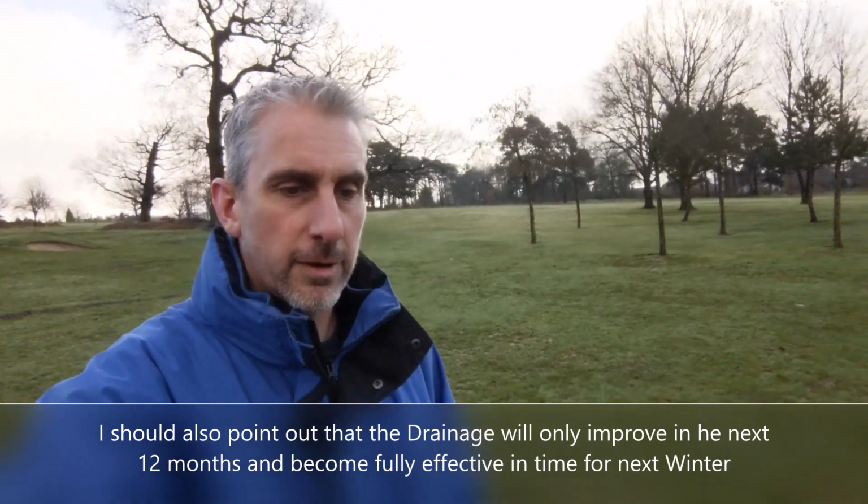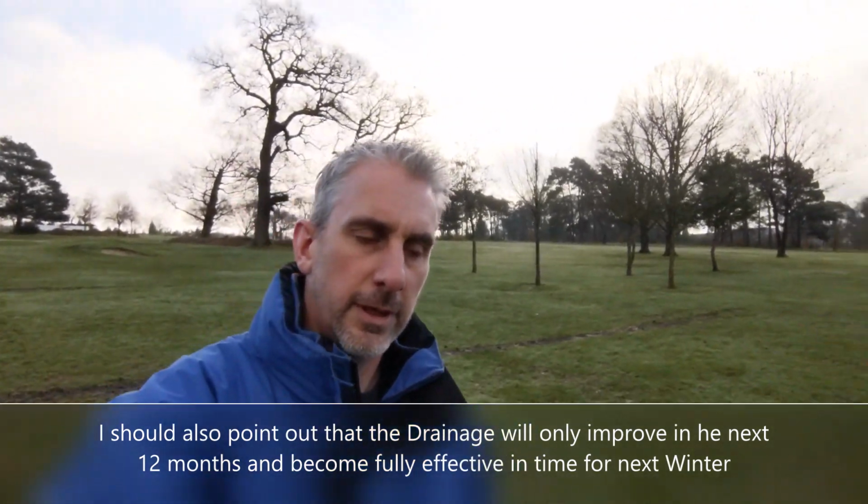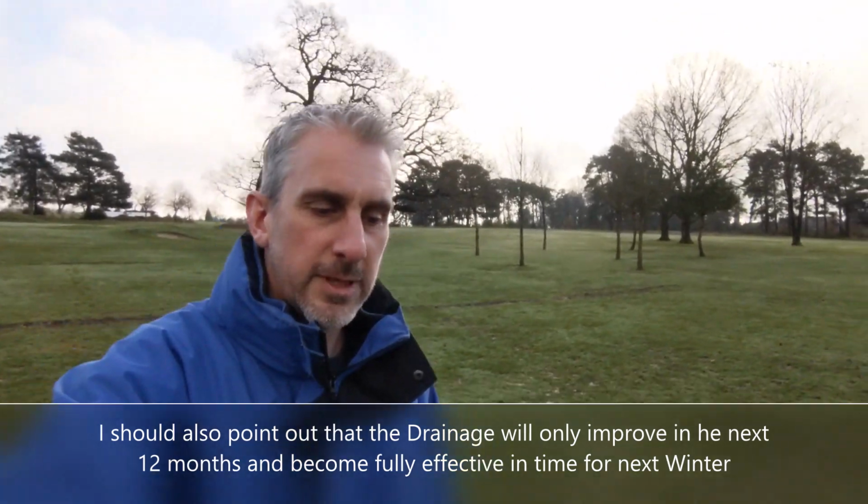Hopefully what I'm going to demonstrate as I walk down this hole, if the microphone picks it up, is that the drainage on the 12th has been a huge success. Just walking on this fairway, still not perfect obviously, with the amount of rain we've been getting, but it's quite easy to walk along, firmish underfoot. It's a little bit splashy, but that's after 15 mil of rain yesterday.